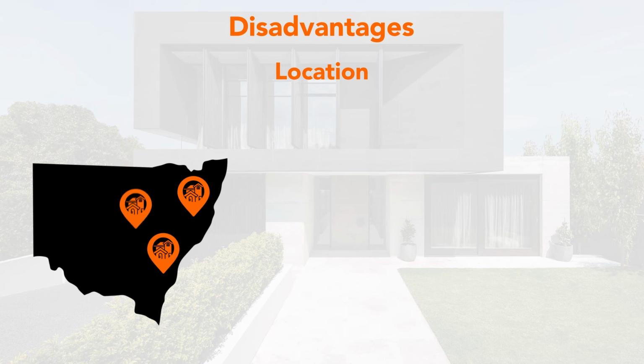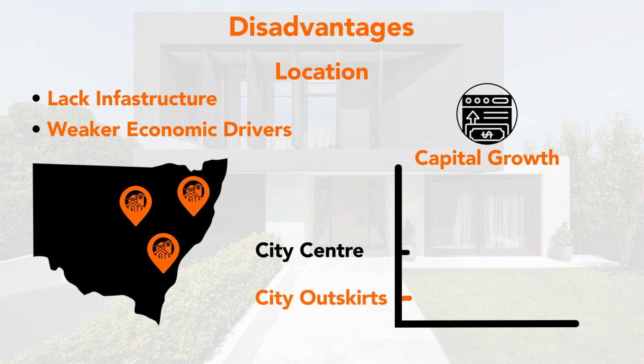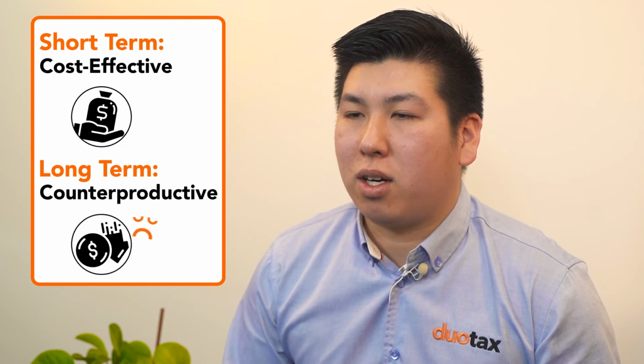Another consideration to weigh up against the more affordable cost of location: the majority of house and land packages are situated on the city outskirts. These locations tend to lack infrastructure and have weaker economic drivers. This means that it can be more difficult to come by capital growth. So you'll have to do enough research to make sure that there is enough growth potential. Otherwise, it may be more cost effective in the short term, but counterproductive in the long term.